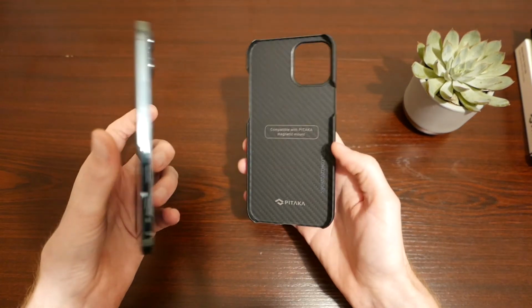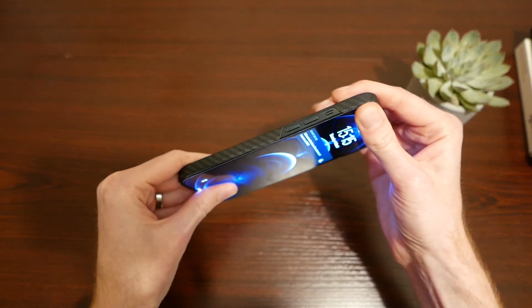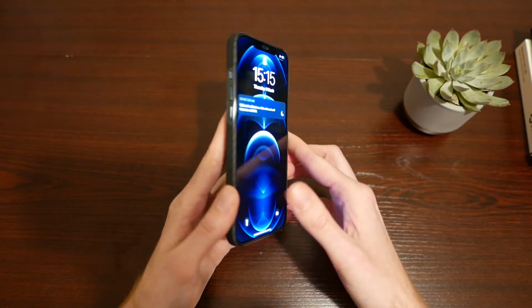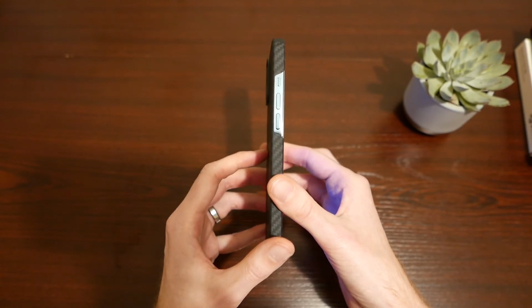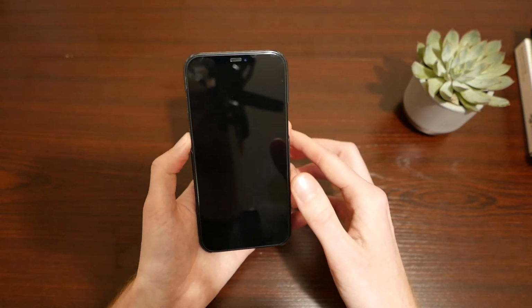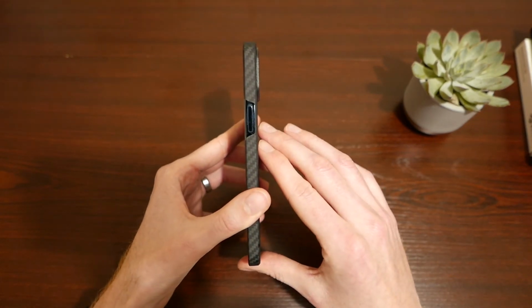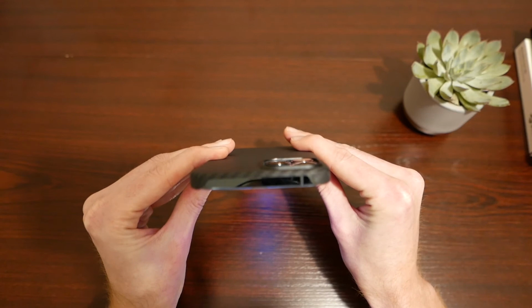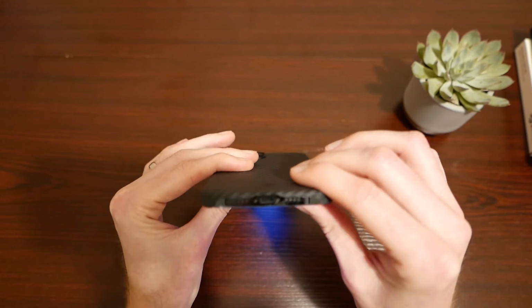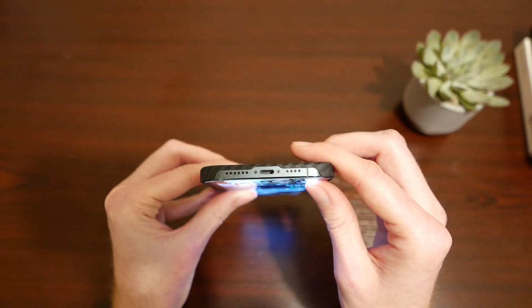So here's my 12 Pro Max, and we'll put that in. That snaps in really well, and there we go. So as I said, you can see your buttons are fully exposed, so there's going to be no issues with using those buttons because there's nothing there covering them. At the top, as you can see again, the top is exposed. Going around, nice area for your ports.